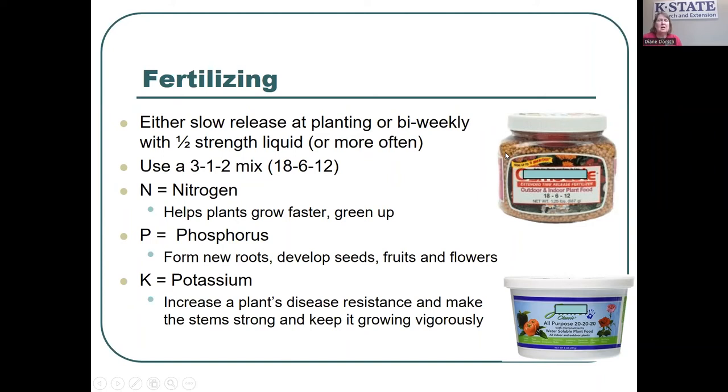little balls. What happens with these is when they get warmed up and when they get wet, they start to slowly release fertilizer. You'll have to check the container because it may be over 2 months or it may be over 6 months that it does that slow release. And then make sure you follow the directions, because it'll tell you how many tablespoons or teaspoons to put in based on the size of your pot.